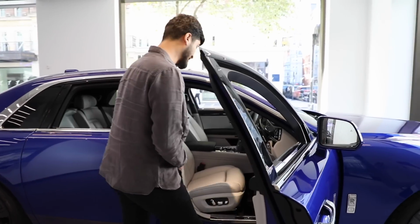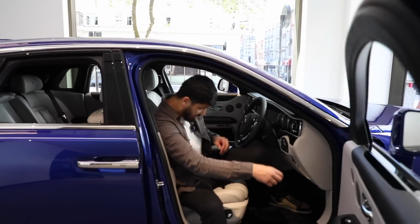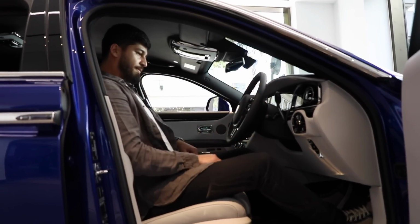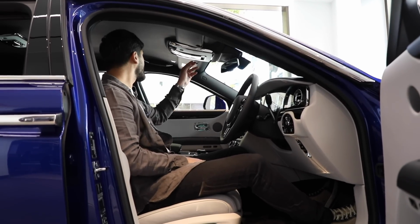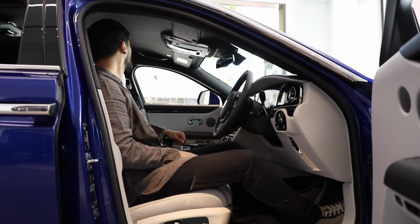Now, this is the first time I'm actually jumping into the Rolls-Royce Ghost. As with every Rolls-Royce, it is a beautiful place to be. Does this have the starlights? Yes, it has the starlights.